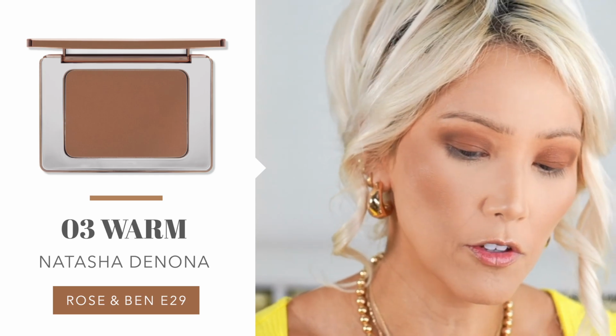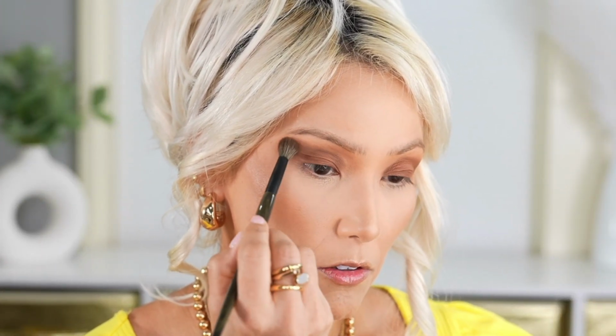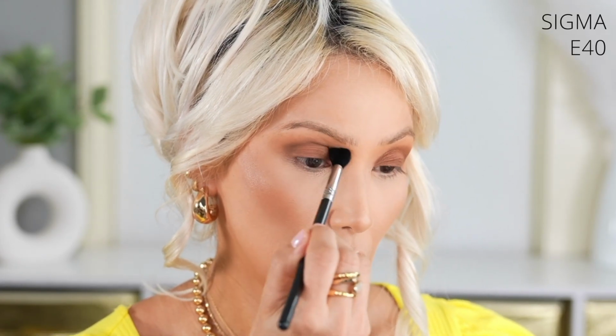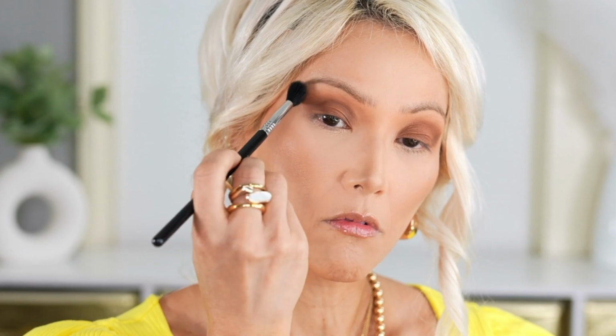And you can use your bronzer at home. You don't need that particular product. Just use whatever you have at home. Just softens everything out. Now I'm gonna take that Sigma E40, there's nothing on that brush, and I'm just diffusing things out now. Just really blowing this eyeshadow look out, because for me, this is just that perfect blowout type of shades.